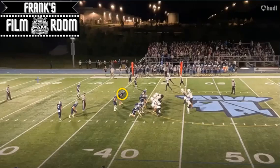But things he can work on. I do think he's a very strong tackler, but at times the technique can be a little bit inconsistent, right? Sometimes he's lunging, right? And continuing to improve his strength to play through contact to the ball. But let's go over a couple plays that I really liked.